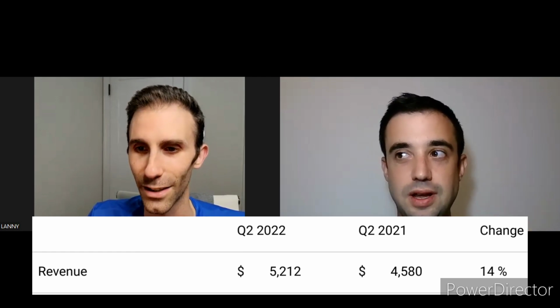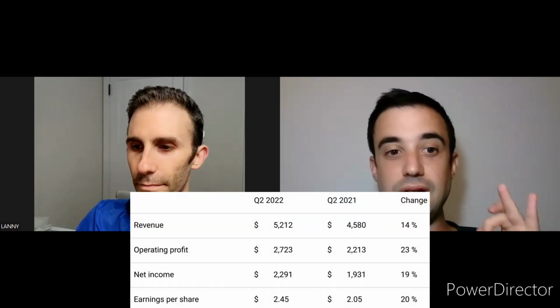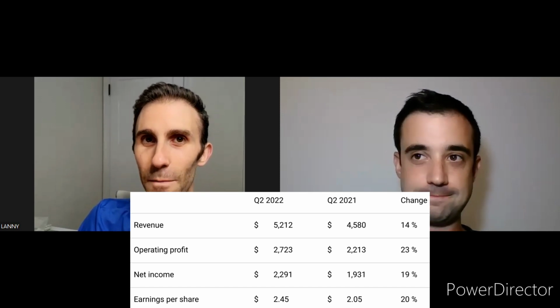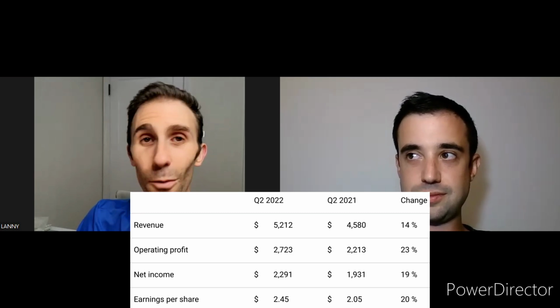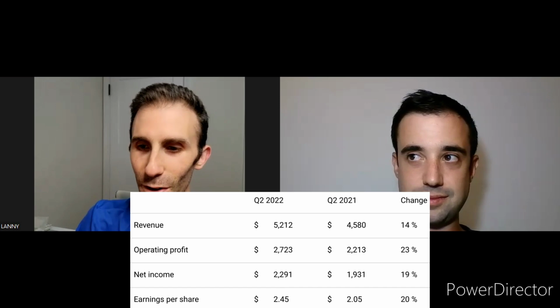Top line. Yeah, let's look at the bottom line though, because the top line was massive, but the bottom line is too. Their net income was $2.2 billion, an increase of 19% from the previous year. So top line goes up 14%, bottom line goes up 19%. That's called increasing revenue, but managing expenses even better. EPS was therefore up 20% quarter over quarter. You have to love that.